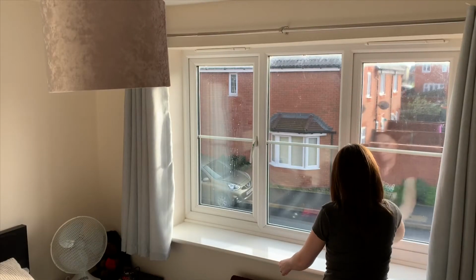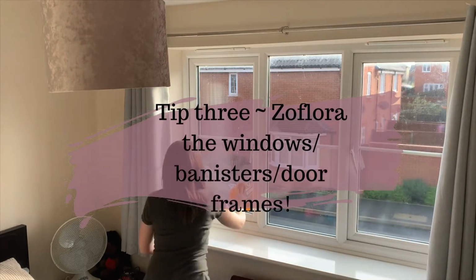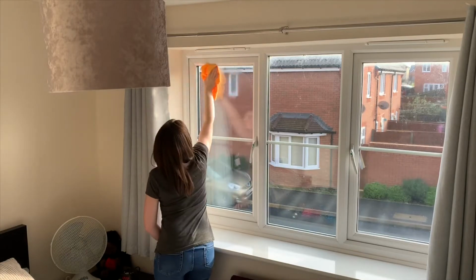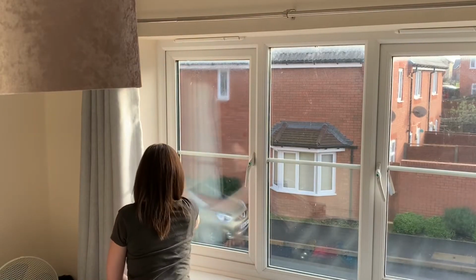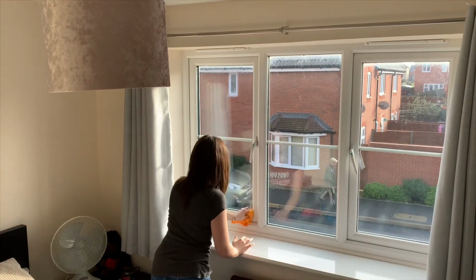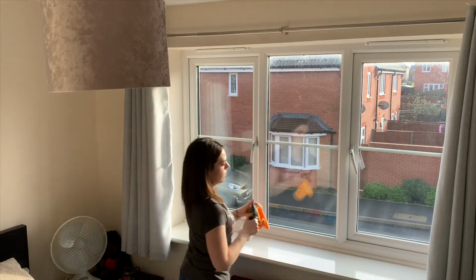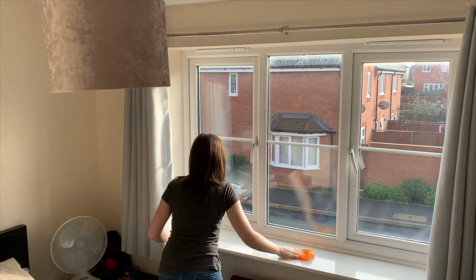And it just gives me time to talk about tip number 3, which is using Zoflora on the windows, banisters, door frames, even skirting boards if you want to. It just helps the smell stay longer in the room, especially if it's all around the room. It's a disinfectant as well, which is just a win-win, and I love to go over especially door handles as well and things like that. It just makes the room smell incredible.